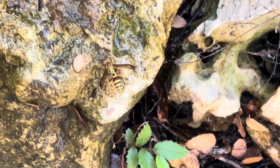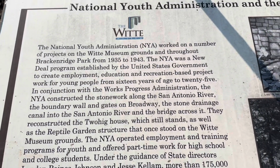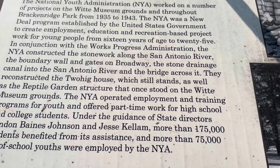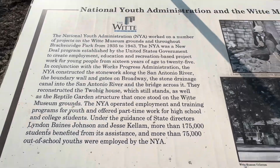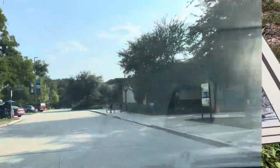So we got to see both of the exhibits that are traveling exhibits, and I enjoyed the shark one more. Here's a plaque about the NYA and how they helped build parts of the Witte.